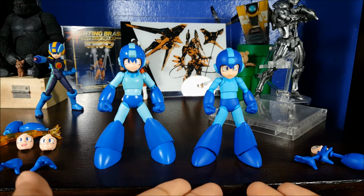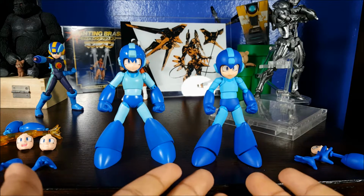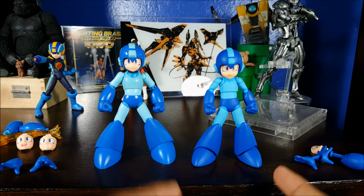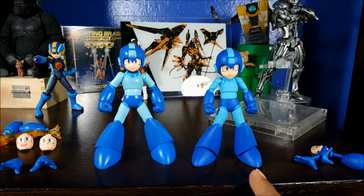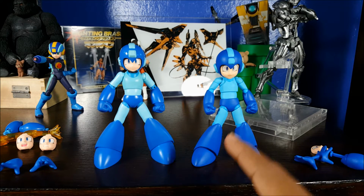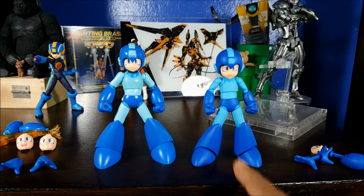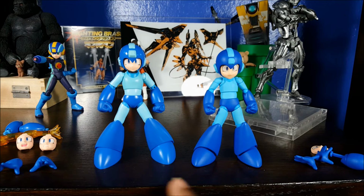Anyways, we have Sentinel here bringing the torch. Hopefully they can create more stuff, but unfortunately I think most of it's going to be in 4-inch, because I did see a Megaman EXE prototype, but it seems to be only in scale to 4-inch, so that does kind of suck. Anyways, before I get into that, this isn't really going to be a review.